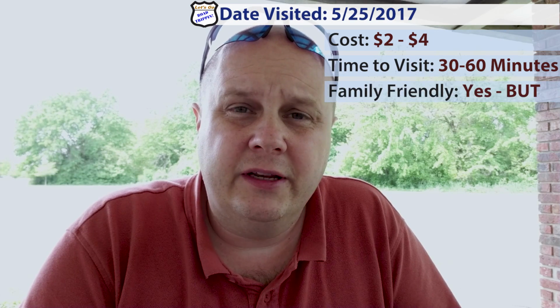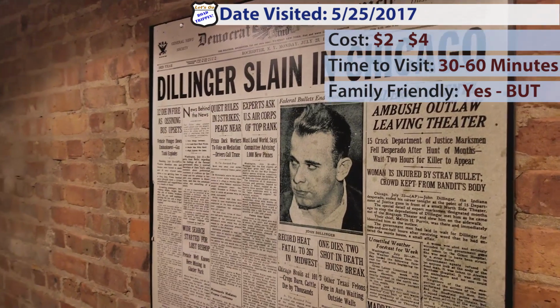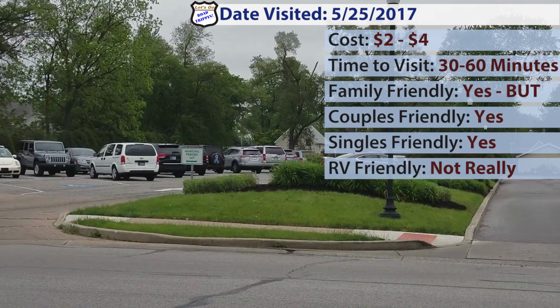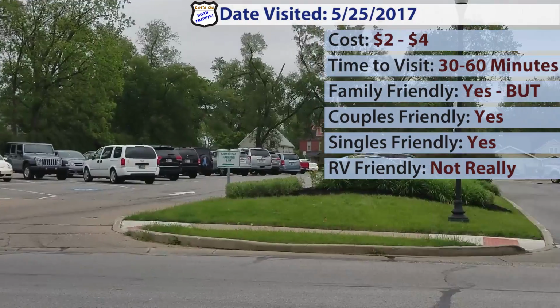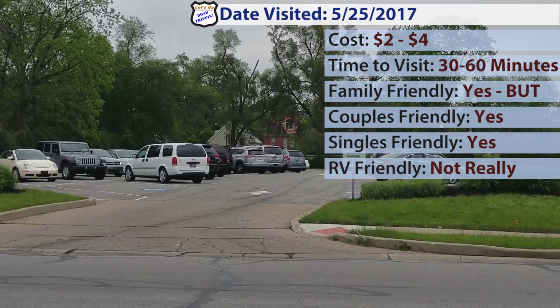It is family friendly, however, be careful about bringing kids here because the topic is a little sensitive and it does have some violence in it. Not a lot, but it is there. It is couples friendly and singles friendly. RV friendly though, I had trouble finding parking for RVs. I've driven a car, but I was looking for RV parking, and they said that you could park in the municipal lot, but this is the only lot I saw, and it doesn't look like it would really fit an RV. The Americana factor is about a 7.